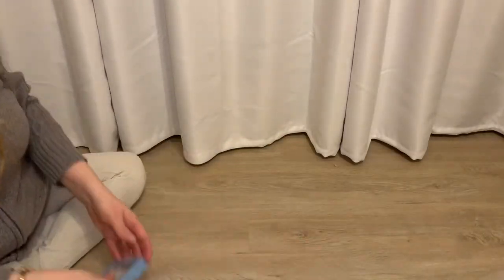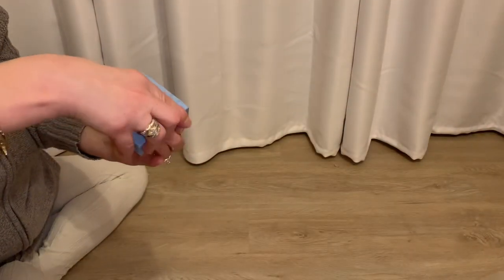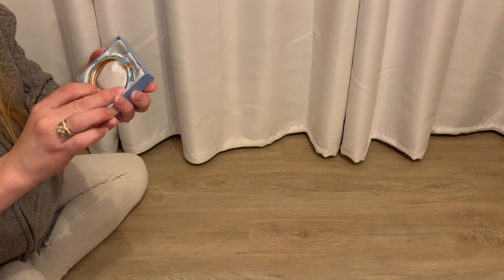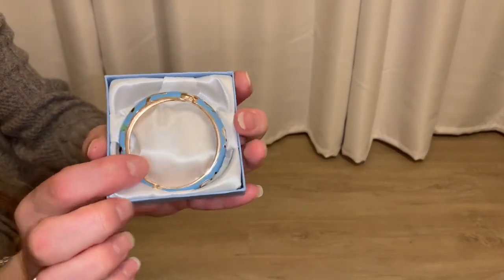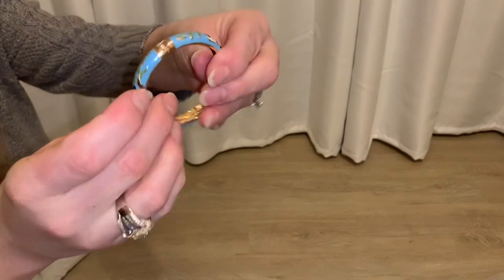And then it looks like they also gave me this really cute bangle. Oh my God, look, you guys. Let me open it up really quick. Let's just check out what it is. Oh my goodness, you guys, it's a bear bracelet and it looks like pandas. Oh my gosh, how cute. It comes in this box with a little satin quilt over it. Oh my God, look at that. This is so adorable. I love bracelets.